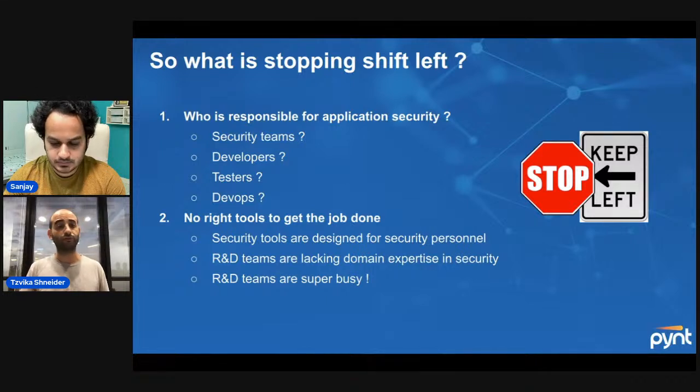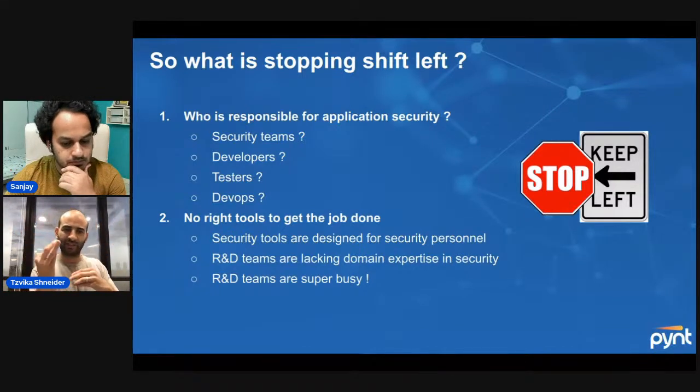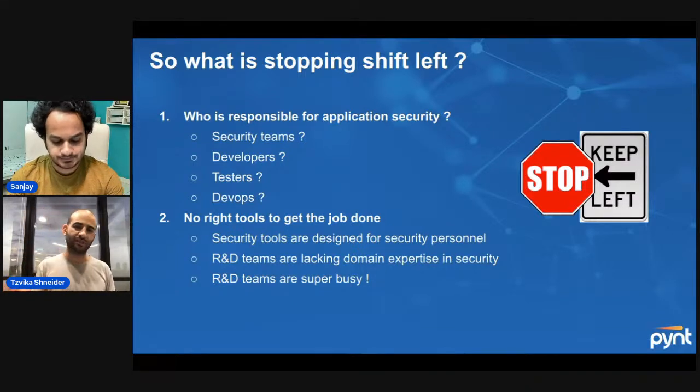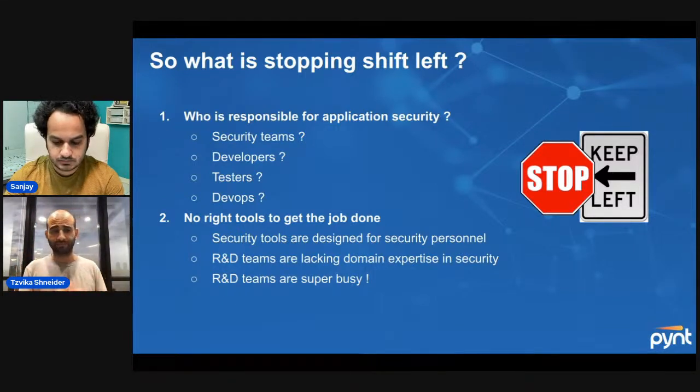Testers today would love to test API security the same way they do functional tests, but we don't have the right tool for them. And DevOps, for some organizations, we appoint DevOps and the pipeline for all the testing, which includes security testing. So the conclusion here is that application security, and more specifically API security, which is very important, is still falling between the cracks.